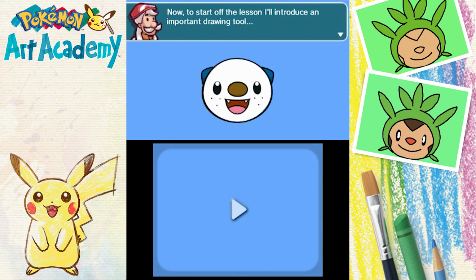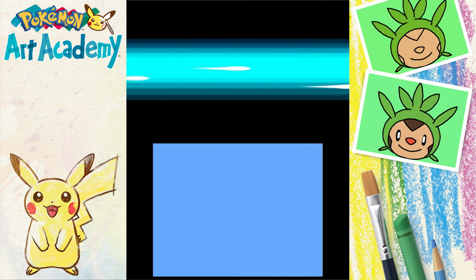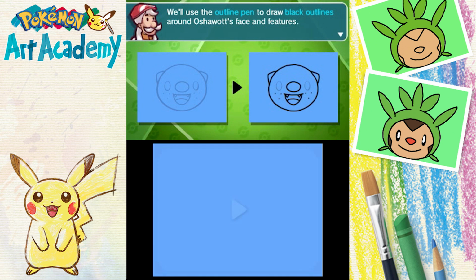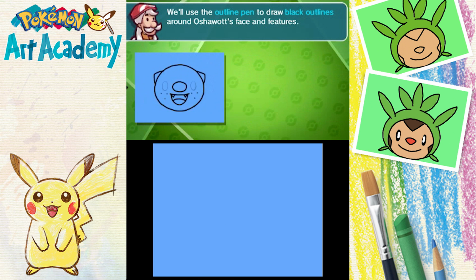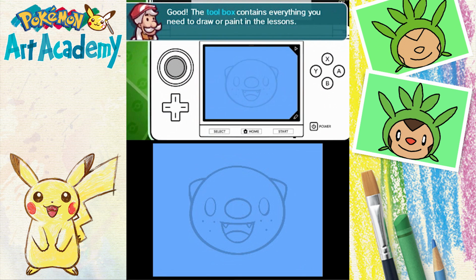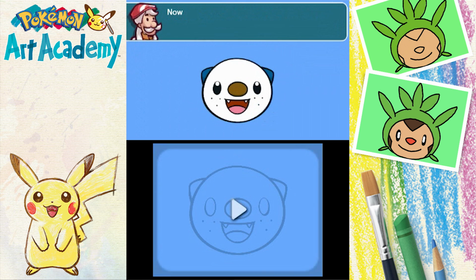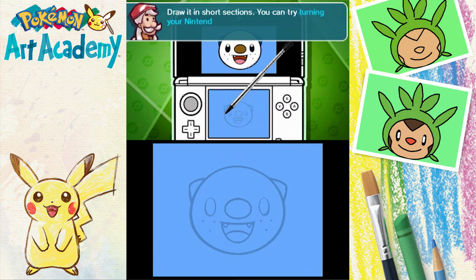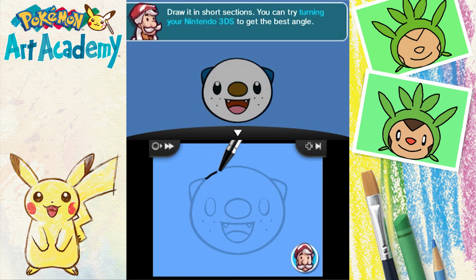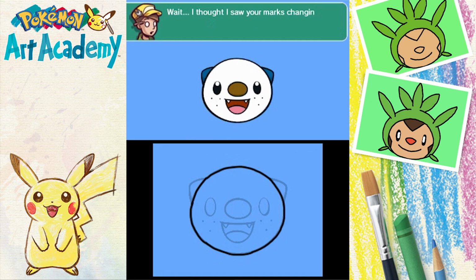Now, for the start of the lesson, we have to use an important drawing tool. Ta-da! It's the outline pen! Of course! Okay, so we get to do the black outlines now for Oshawott's face and features. We get that out of our little toolbox. We can access the toolbox at any time. And we need to start by drawing an oval shape. We can actually move the canvas around to do this. Let's have a crack at it, shall we?